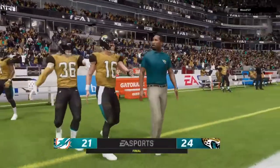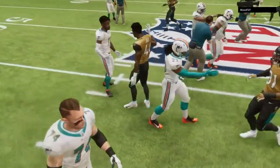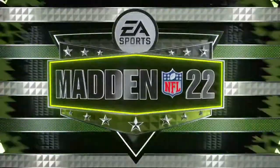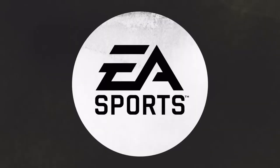Well, going into the final play of this game, they knew that they needed some type of a miracle there at the very end, but they couldn't get it done. However, we were treated to really a spectacular affair. Even though they didn't finish it off.